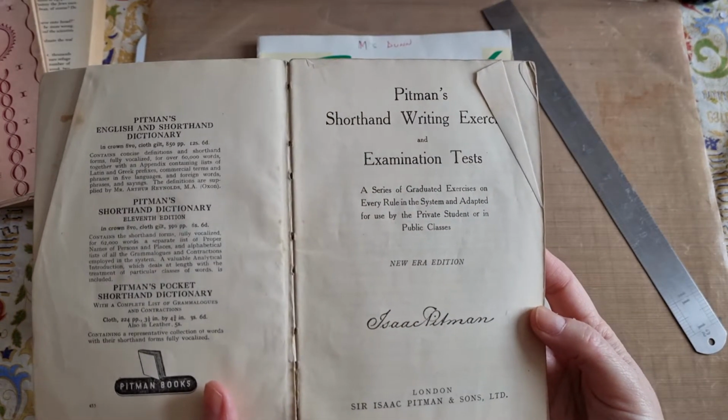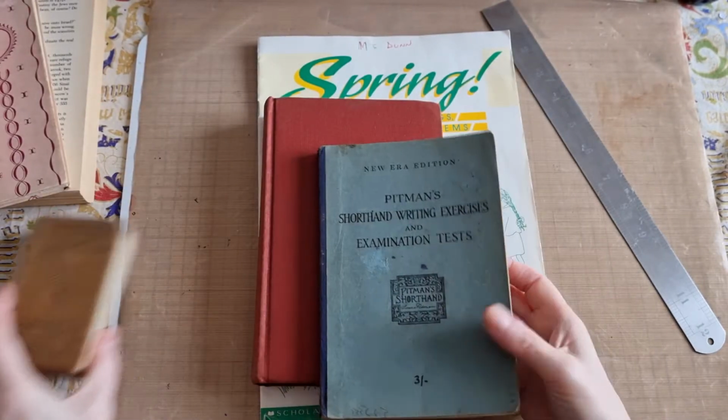Used by the private student or in public classes. I love these old books.